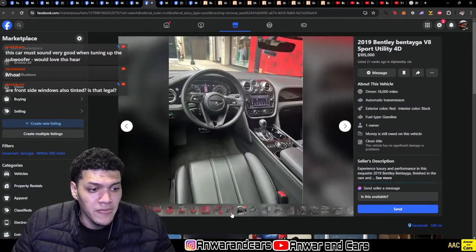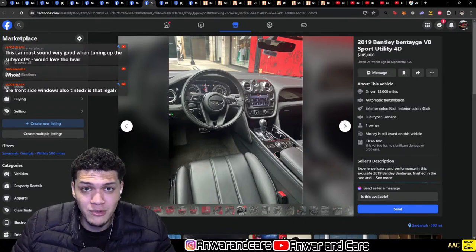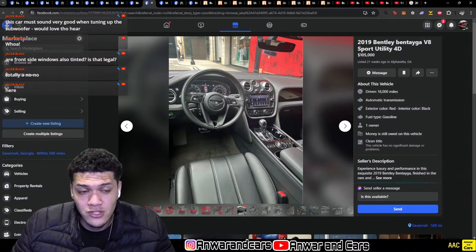But in America, you can tint all the windows. You know, in my car, I have all my windows tinted at 15%. And my windshield is tinted at 40%. So, I mean, obviously the windshield tint is super illegal. You can get in trouble for that. But the front windows, they really don't care.